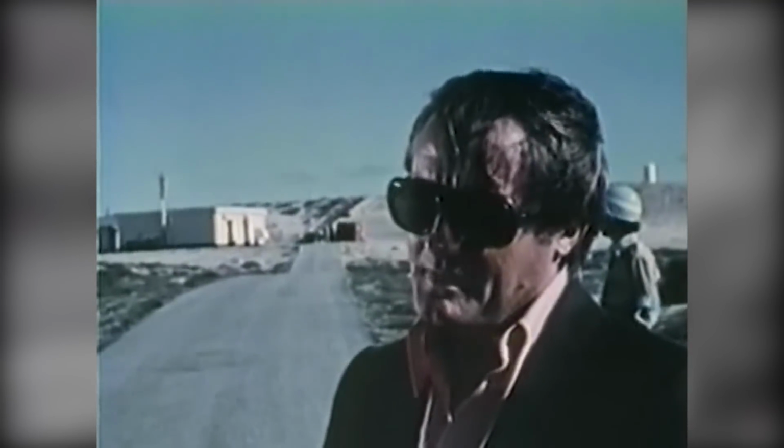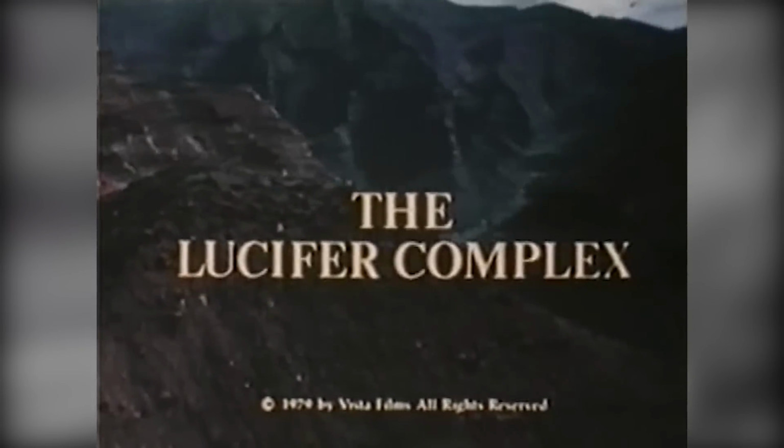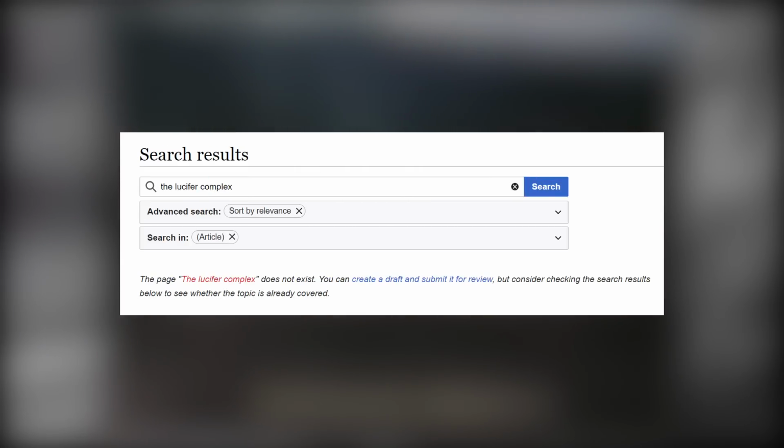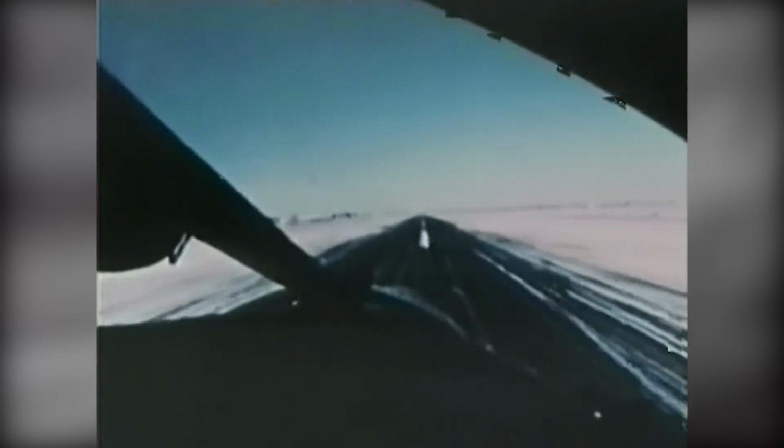Despite starring a semi-prolific cast of television actors like Robert Vaughn, The Lucifer Complex is a film so obscure it doesn't even have a Wikipedia page. Apparently filmed in 1976 and remaining unreleased until 1978 when it was shown on television, I frankly think it should have stayed shelved. I did not enjoy this one at all.